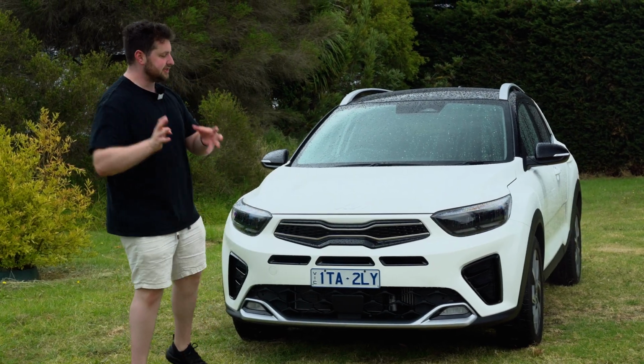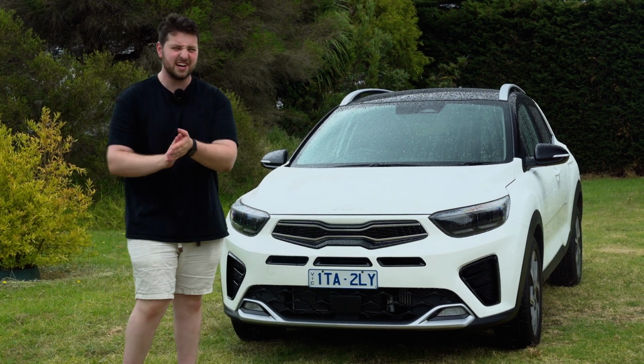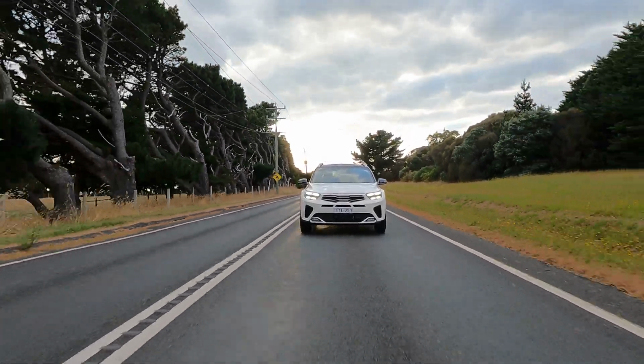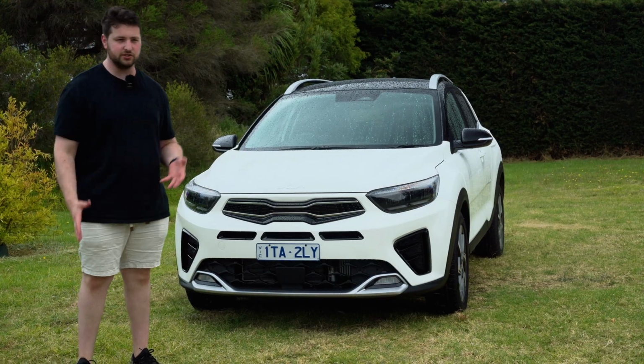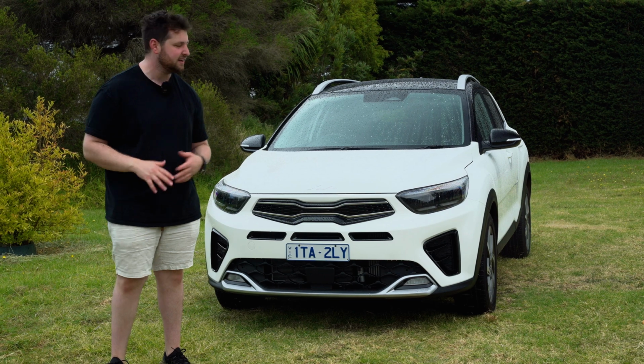I'm not gonna slam this thing too much today though, because I think having driven so many cars recently, I've kind of changed my mind on this one, man. Really? Yeah, I think that cars are getting really, really expensive, and this thing still offers a really good value proposition if you want a new car with a new warranty that's kind of an SUV.